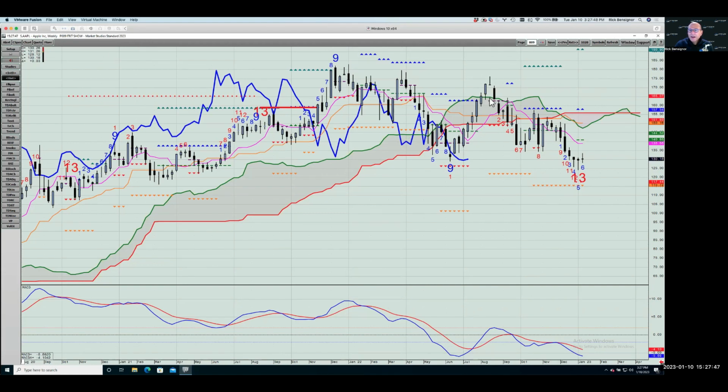Apple has broken beneath its cloud, which it did earlier last year in May, June, only to come back up through it, and then it broke again. What's interesting is a week ago it got its first standard sequential 13 of the entire decline. And if I draw a reference trend line versus the June low, you'll see we're still right in that neighborhood. So we made new lows that made headlines, right? But we're still hanging out there right now. So a potential place Apple could bounce from, especially with the 13.